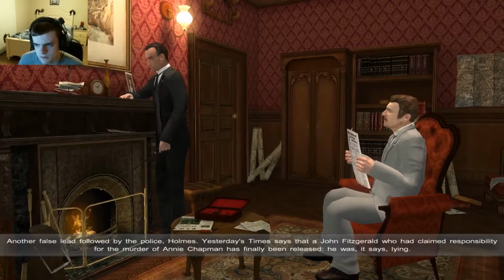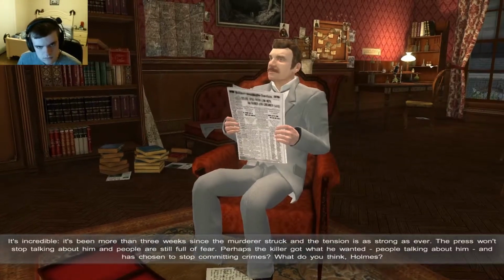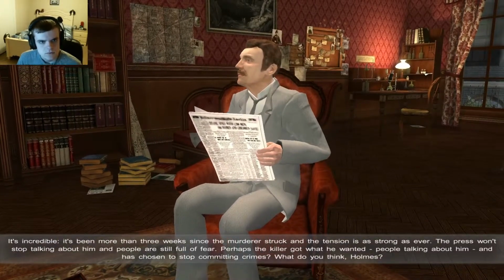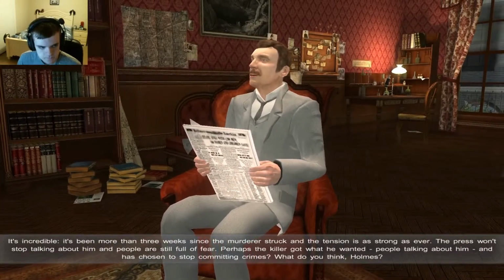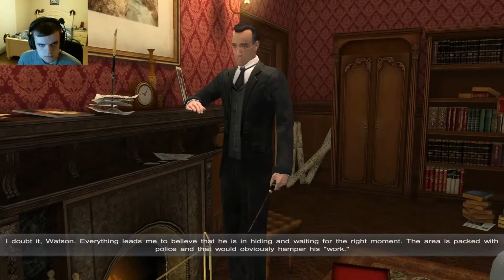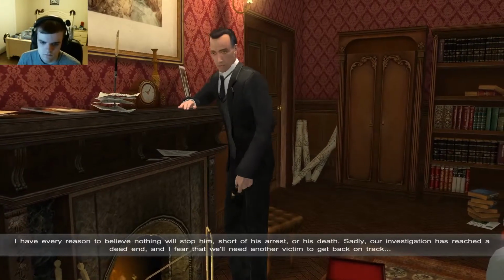Another false lead followed by the police, Holmes? That's of little importance. It's incredible. It's been more than 3 weeks since the murderer struck, and the tension is as strong as ever. The press won't stop talking about him, and people are still full of fear. Perhaps the killer got what he wanted: people talking about him, and has chosen to stop committing crimes. What do you think, Holmes? I doubt it, Watson. Everything leads me to believe that he is in hiding and waiting for the right moment. The area is packed with police, and that would obviously hamper his work. You think he will start again, Holmes? I have every reason to believe nothing will stop him short of his arrest or his death.